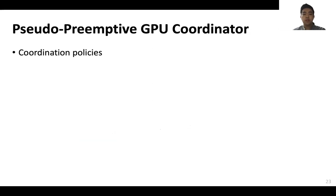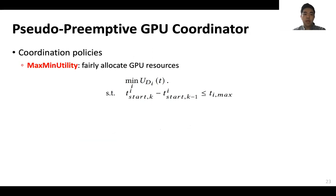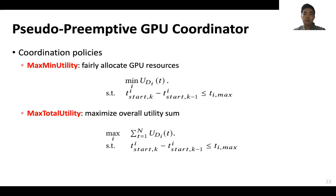So given the DNNs and their utilities, the coordinator schedules their execution to maximize the overall performance at runtime, which is defined as a policy. So we have designed two policies. First, the max-min utility policy fairly allocates GPU resources among the DNNs. And second, the max total utility maximizes the overall utility sum by running the high priority DNNs more frequently. Again, there can be many policies that can be designed based on what the performance goal is, and they can be flexibly incorporated in our system.